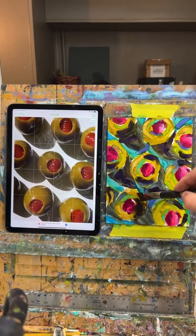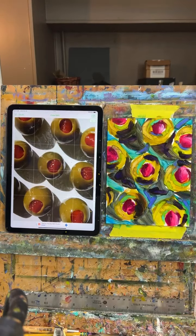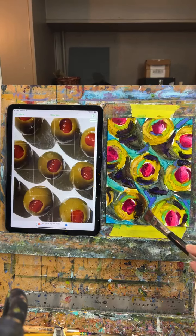So this is dark. I want to put down very intentional brush strokes, not fuss with them too much.